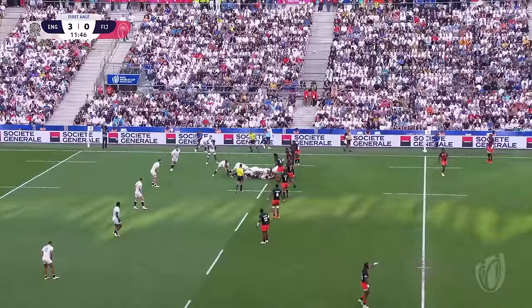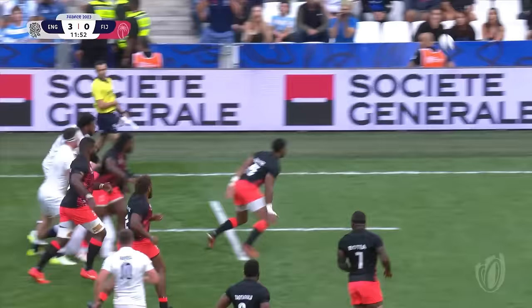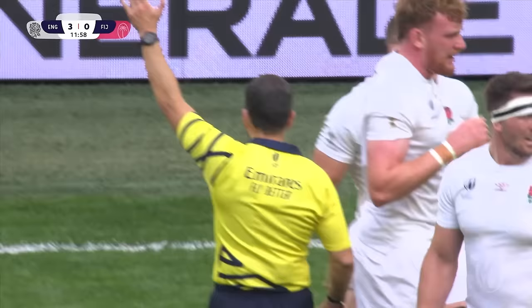Mitchell at the base of that ruck, and forward to assess it. There's a collision and a tangle of bodies in there somewhere. It's going to be a penalty against Fiji as Elliot Daly came forward, hit the ground.